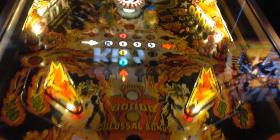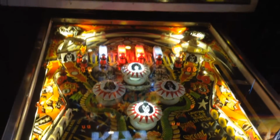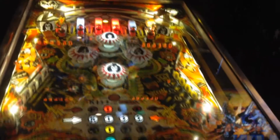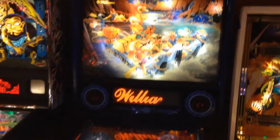Next to it, the Bally Kiss. We're just in the middle of trying to fix this up. This is part of their Super League that they do here. So come here, you can join the Super League and play games with a whole bunch of people. Yeah, Williams White Water is here.